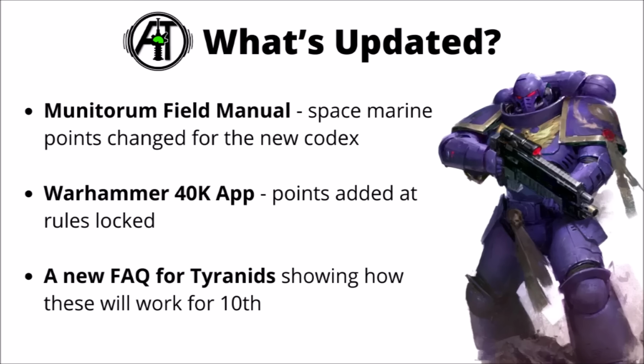Also updated at the same time is the Warhammer app. Basically, points have been added and changed around when you update the app, and all the rules have been locked for the Space Marines. And there also seems to have been a new FAQ appear on the site for Codex Tyranids. Maybe not really all that interesting in the actual contents of it, but it does show us that Games Workshop are willing to actually do FAQs in 10th edition, which they haven't so far, and it implies that each codex will be getting its own FAQ document as they roll them out as the years go on.